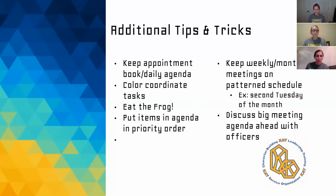Love it. Okay, I'm going to touch base on the ones that Sage didn't mention. I'll start with Eat the Frog. I heard about this first at KLC camp, but it comes from a quote that Mark Twain once said, so I'm going to read that.